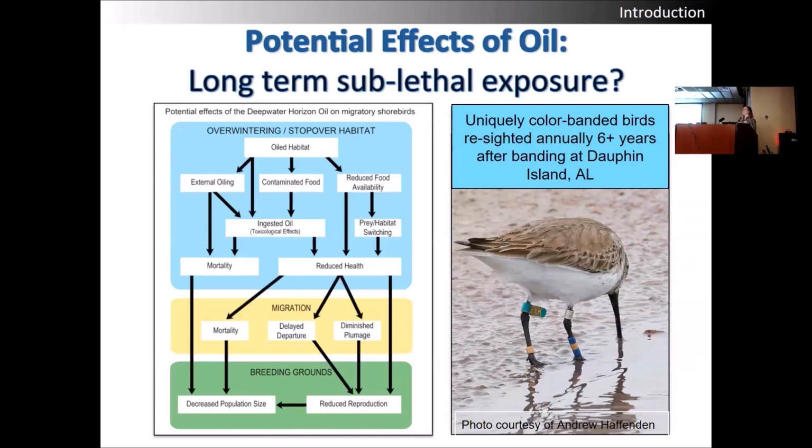since I banded him. And I was really excited to get this email last year from Andrew Heffenden. Some of you probably know him, who's a big avid birder out in Alabama, and that he had resighted this guy again last spring. So happy to see he's coming back and doing well. But the only thing is that having been out to Alabama every year since then, the sad thing is that the oil is still washing up on its shore. When we have a big hurricane or a storm event, that oil is getting resuspended and washing up on our beaches. And so this little guy is being potentially re-exposed to that oil every time he returns.